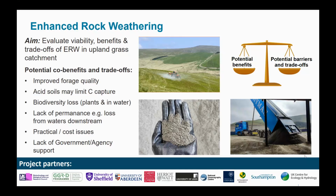There are other things, though, that we're trying to work out, if there are any trade-offs. With putting this rock dust on, are we going to see a biodiversity change? Are all those nice little plants going to struggle, having 20 tons per hectare of rock dust chucked all over them? Are they going to struggle with the changes in pH, the changes in nutrient availability? Are we actually going to lose some of these?